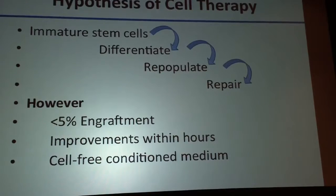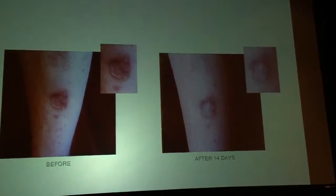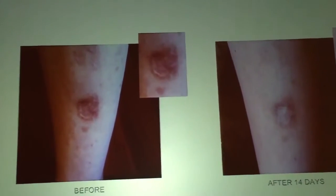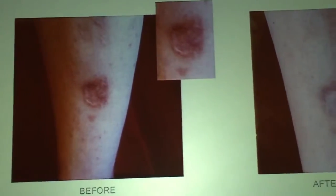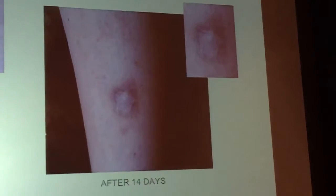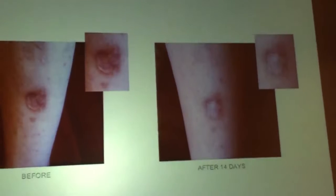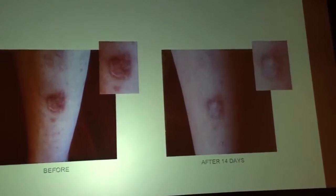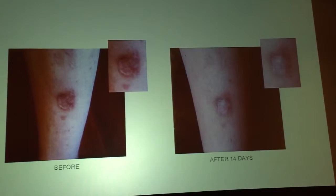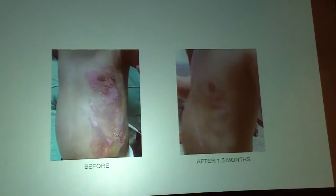So we looked at different things and why those changes were happening. And we came up with the idea of taking these cells, growing them in the laboratory, and not using the cell at all, just using what the cells produce as they're growing, and putting that on the skin. And here's a patient that had an ulcer on her leg for months and months. It wasn't healing. They did oxygen, they did therapy, they did all sorts of treatments with topicals, and nothing helped. And within 2 weeks of putting on the serum, she started healing.